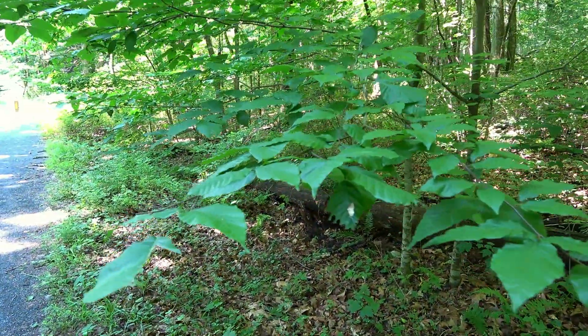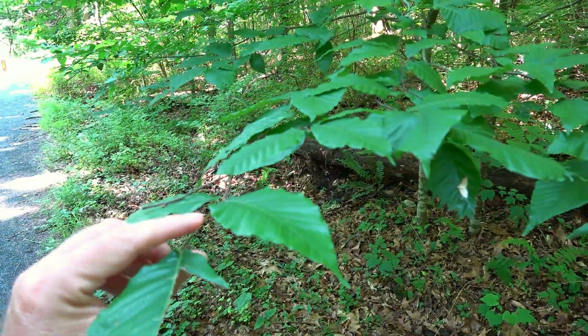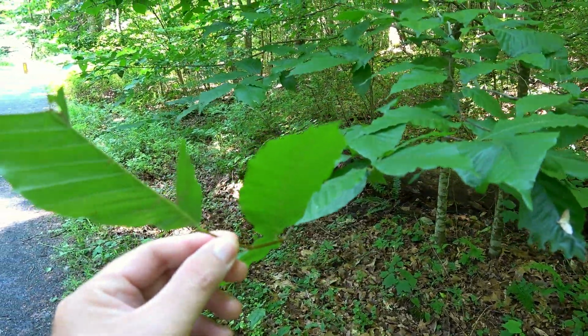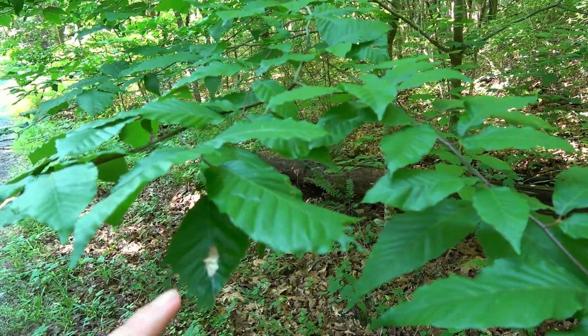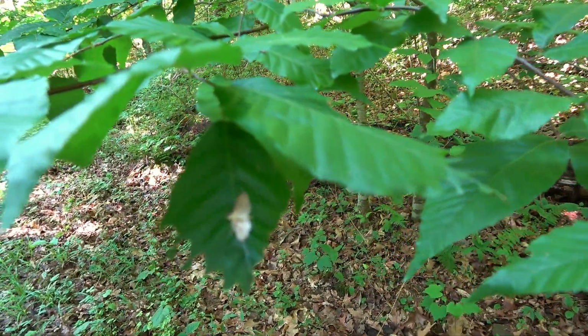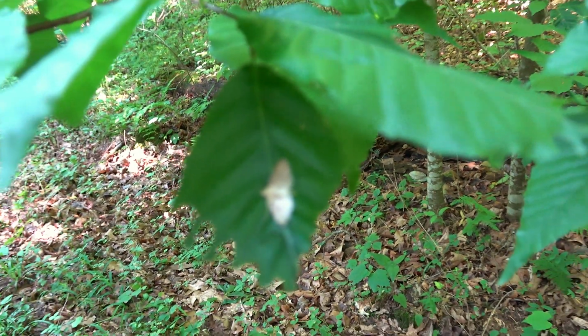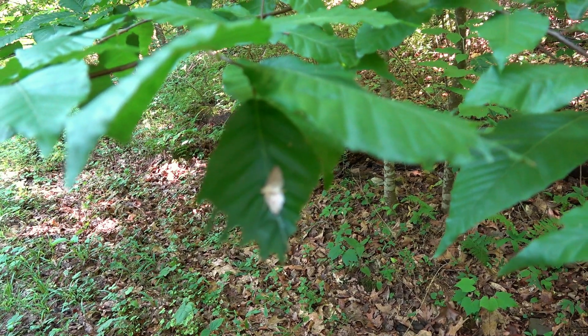Just checking out this branch here. Notice this leaf is eaten quite a bit, but we'll lift it up now. You don't see him under there, but I did see this guy right here. Little moth. I have to get the other camera out. I don't think it's dead. Looks like it's upside down, actually.